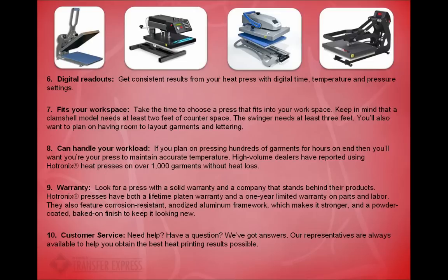The example that we've talked about in the slide here is the Hotronics line of presses. They've got the lifetime warranty on the heating element. You've got a 1-year limited warranty, parts and labor, corrosion resistant. The list of features goes on and on. If you are looking for a press that's going to be able to keep up with you, you want to make sure you've got a warranty that protects your electronics, your parts, and all the various different parts of the machine, to make sure if something does break, you're covered.